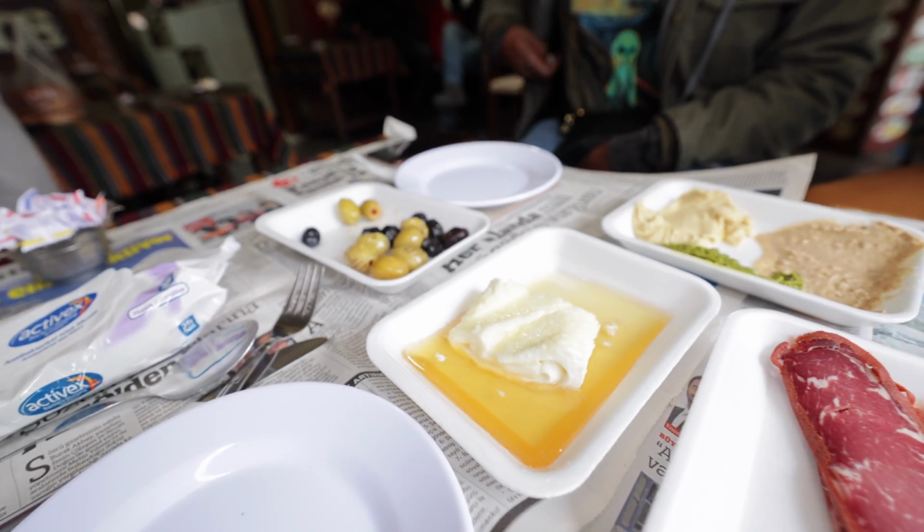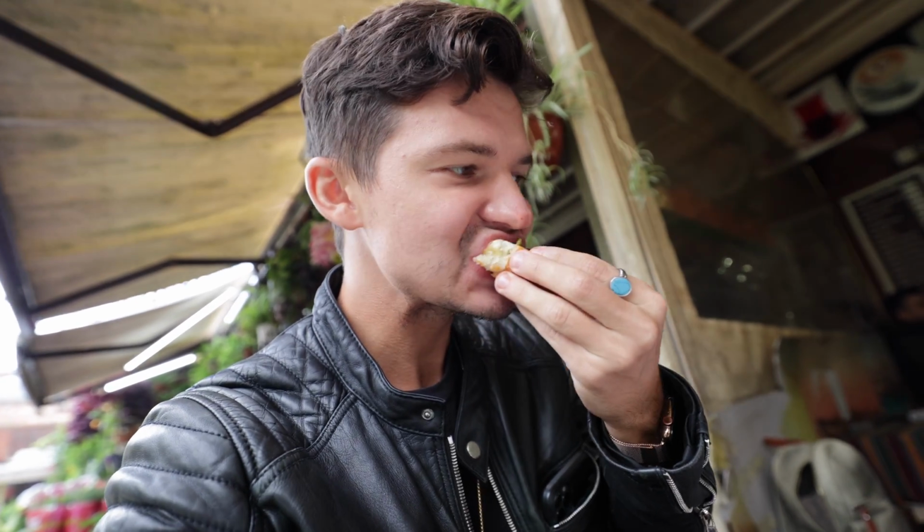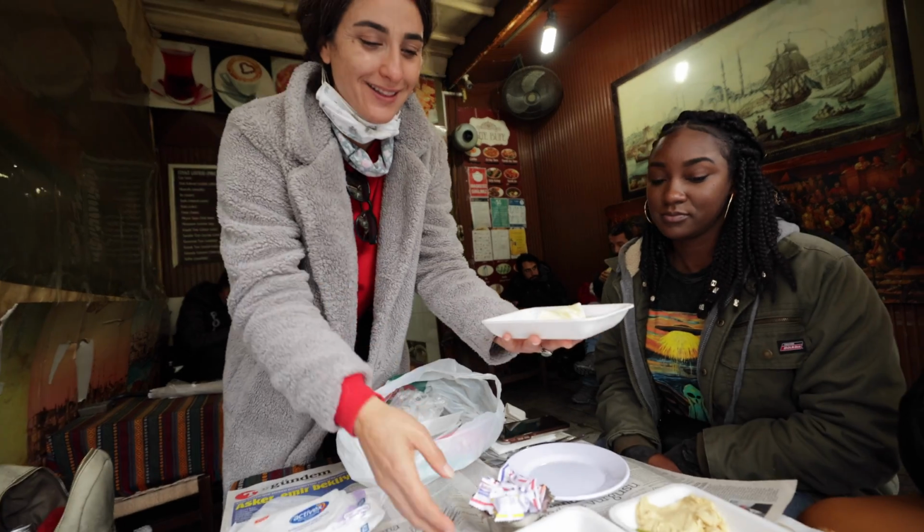There was also clotted cream, which is made from the milk of a water buffalo and it's soaked in honey. So rich in calories, but you love it. It is so sweet. That's so good. It's like dessert, but for breakfast.